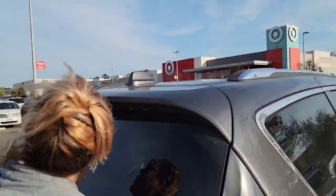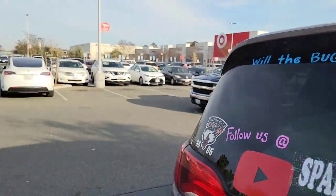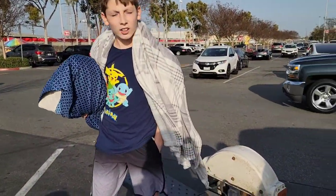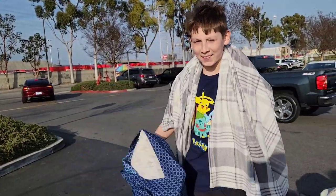Target. We just got some paint markers. Little bug go. 4,000 miles. Or 3,000 miles. And I'm here to sleep on this Beetle. Let's go.